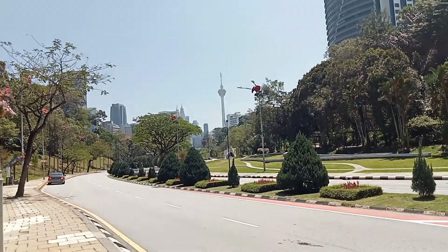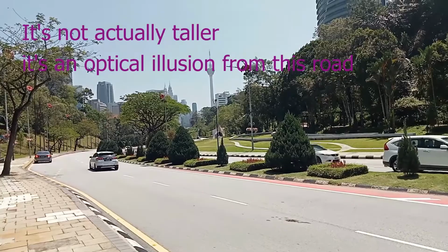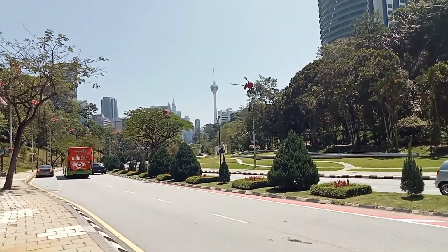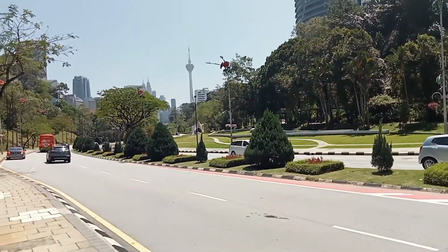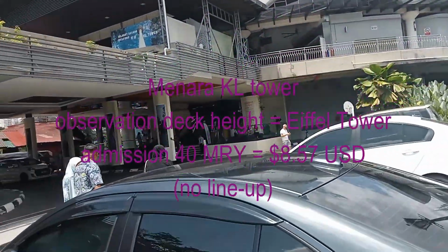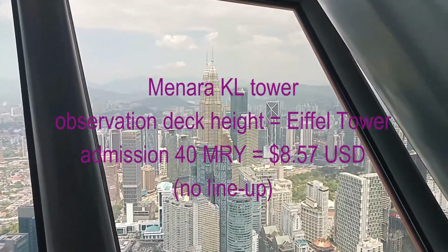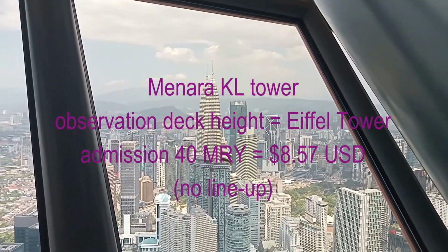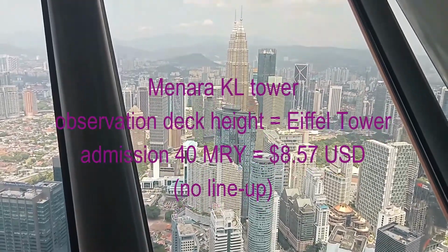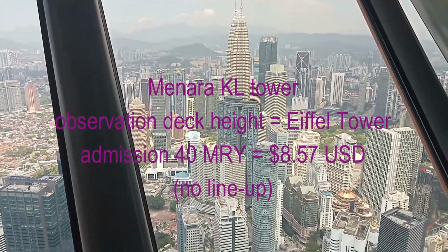And then there's another building which is taller than the Twin Towers, which I had no idea. They had another building that was taller, so I'm going to try to go there a little bit later today. I found that tower. The Menara KL Tower has an observation deck at the same height as the Eiffel Tower in Paris, France. However, admission is less than $10 to enter, and there is no lineup or crowds. It's a much better choice than the Petronas Towers, which cost much more and has a huge crowd to enter.